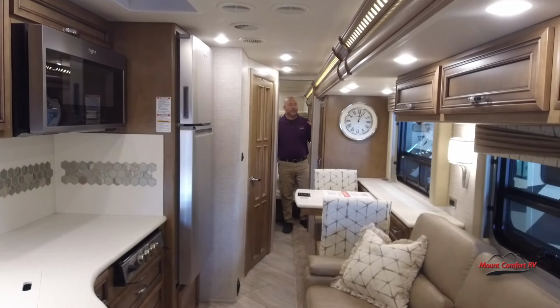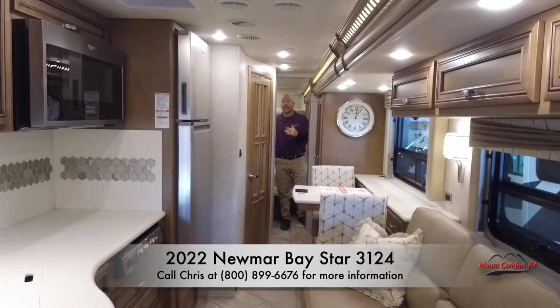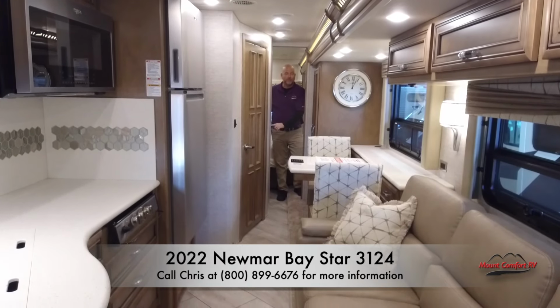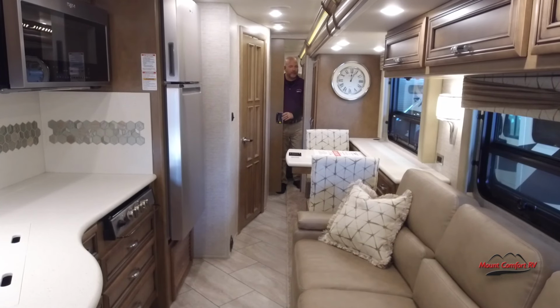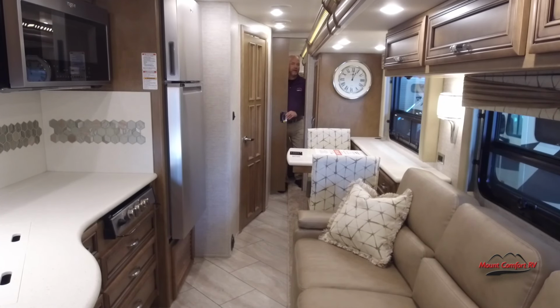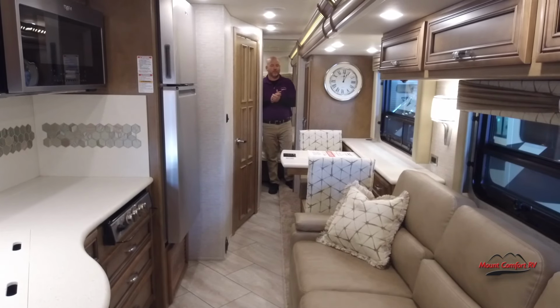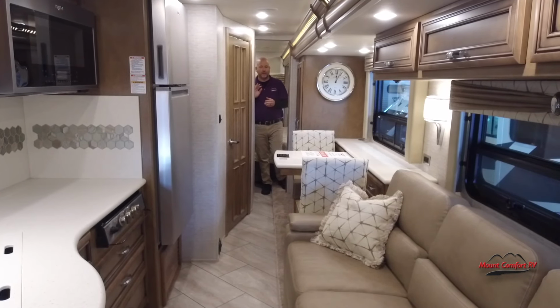Okay, so I'm standing in the bedroom. I could sit on the bed, I could lay on the bed, somebody could take a nap back here, no problem. Nice walkway here. I did forget to mention, just so you don't think we forgot something, this does have a bedroom door. This is a pocket door that even when the slides are open will completely close off your bedroom for privacy right here, just behind the pantry.